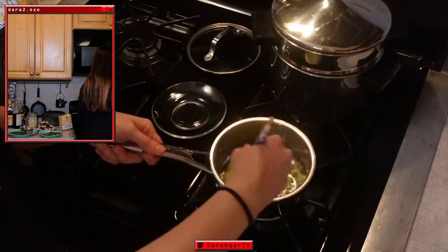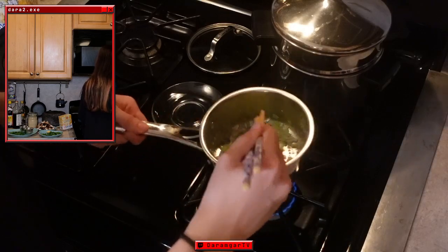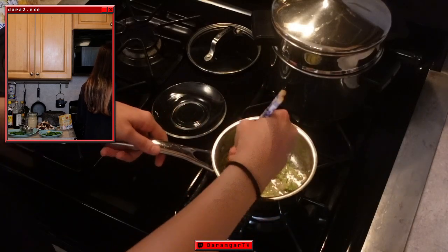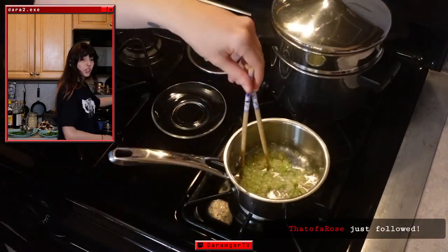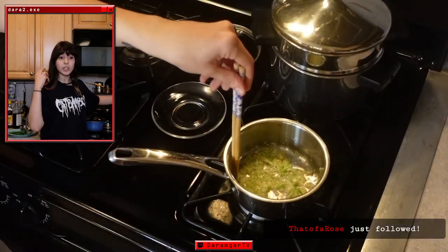Okay, it's just frying, it's going, it's going. Awesome. And it's going to turn aromatic and delicious. So once again, just some garlic, just some ginger, just some scallion whites, gently and slowly cooking.